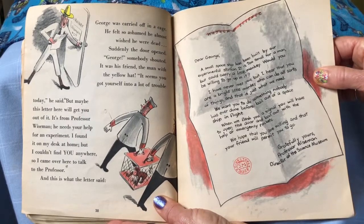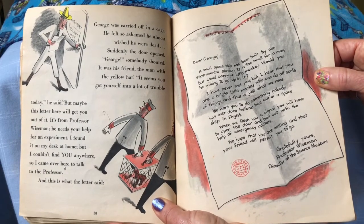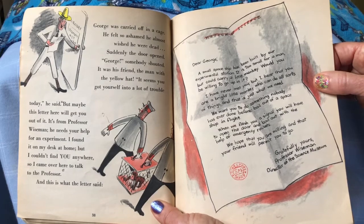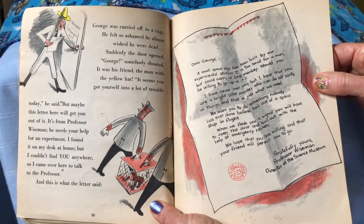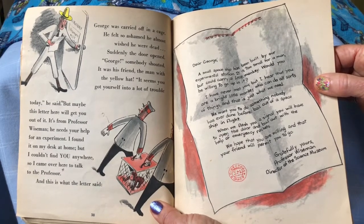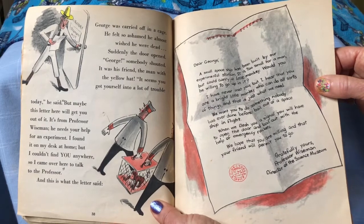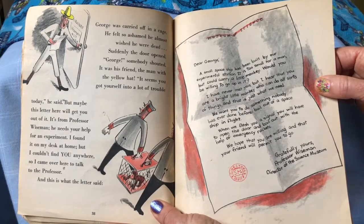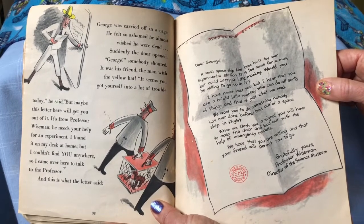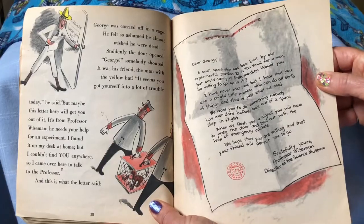"Dear George, a small spaceship has been built by our experimental station. It is too small for a man, but could carry a little monkey. Would you be willing to go up in it? I have never met you, but I hear that you are a bright little monkey who can do all sorts of things, and that is just what we need. We want you to do something nobody has ever done before: bail out of a spaceship in flight. When we flash you a signal, you will have to open the door and bail out with the help of emergency rockets. We hope that you are willing and that your friend will permit you to go. Gratefully yours, Professor Wiseman, Director of the Science Museum."